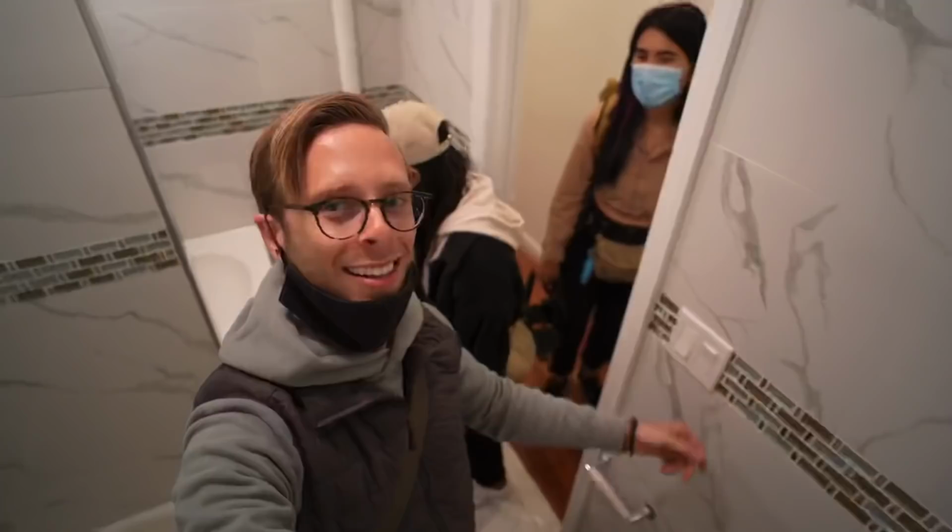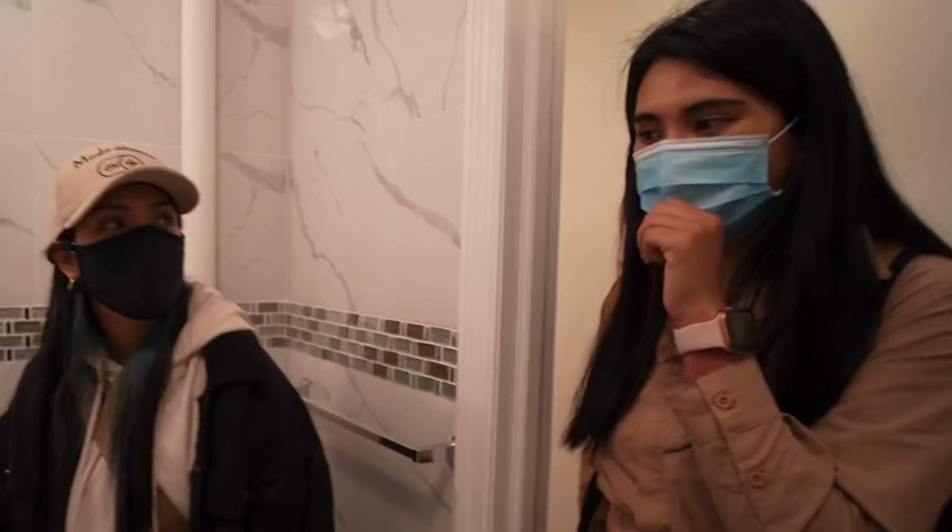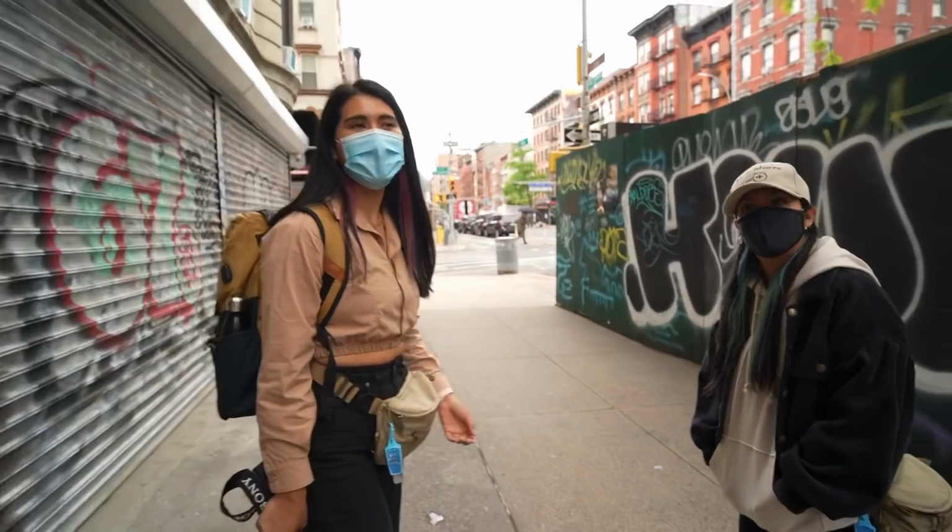Is this the only bathroom in the whole apartment? Yeah, this is the only bathroom. In Peru, if there was this much graffiti outside the apartment, it would be dangerous, right? Yes, you would be a little scared. Here it costs more money. Oh yeah, this makes it more expensive. It's like street art.